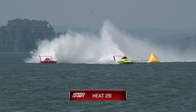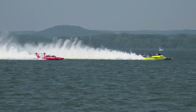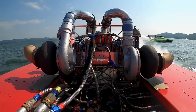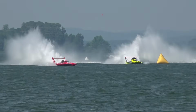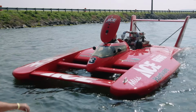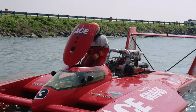Heat 2B had all the drama and excitement that you'd come to expect in an H1 Unlimited Hydro race. Jamie Nilsson had the early lead, but as the field started the second lap, Jimmy King stormed to the front in his piston-powered machine. The two boats would battle it out for a bit, but in the end, it was Jimmy King who went on to take the win in the heat. Unfortunately, it was determined in post-race inspection that King went below the 80 miles per hour limit in the pre-race milling period, and therefore was stripped of the heat win. Dave Arnold caught up with the U3 driver after the race.